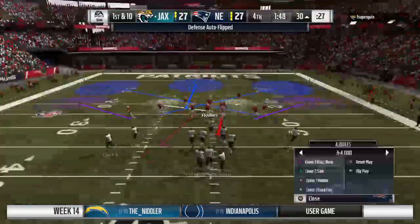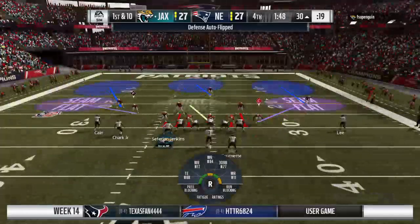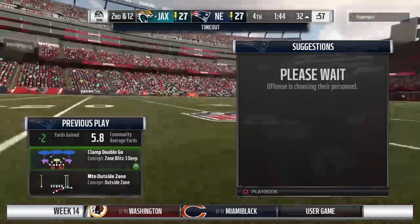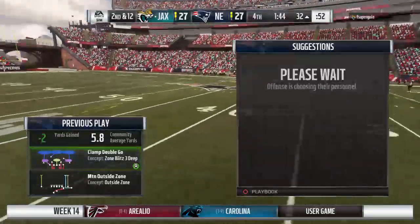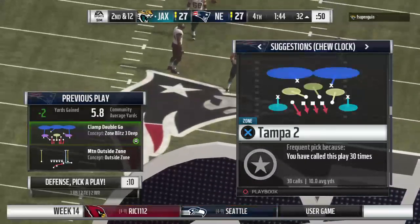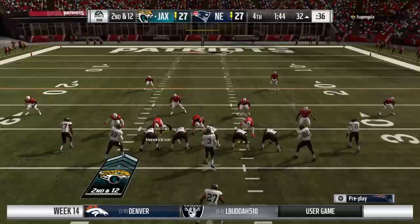So 1st and 10 now from the 30. They'll run it now out of the gun. And he'll lose yardage. Brought down at the 32. Now we're going to get a timeout here called by the Patriots, as they'll talk things over prior to this upcoming 2nd down play. So the opening play of the drive goes backwards. Now they'll come up on 2nd and 12.